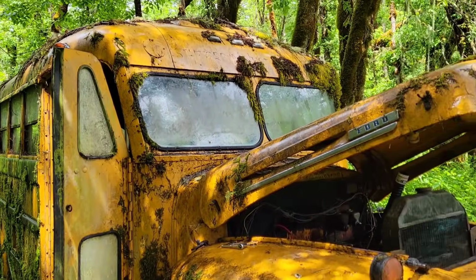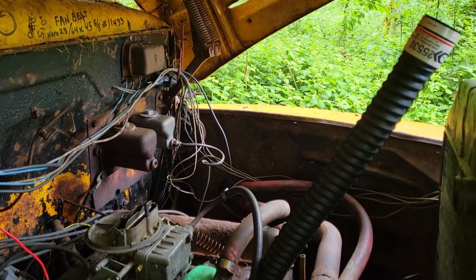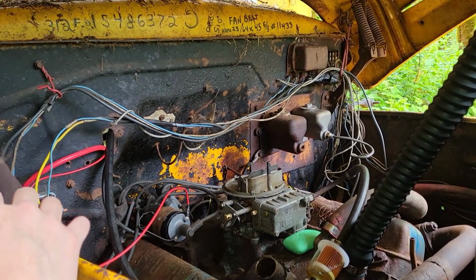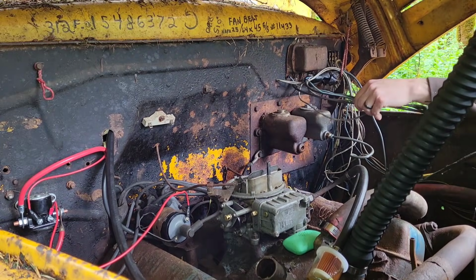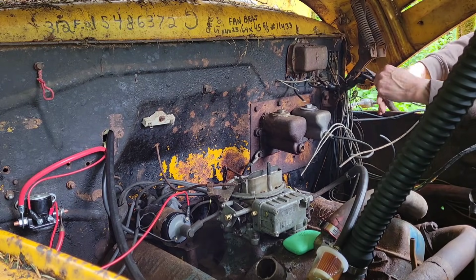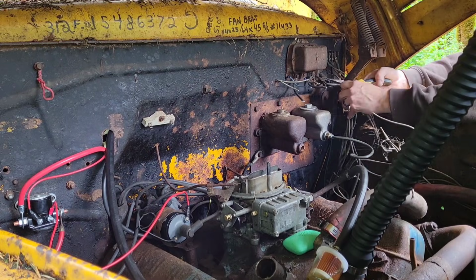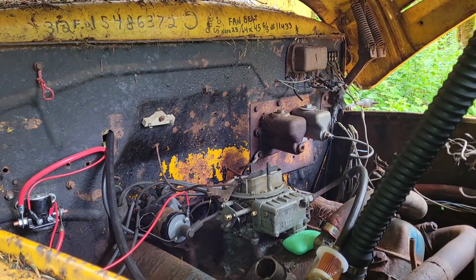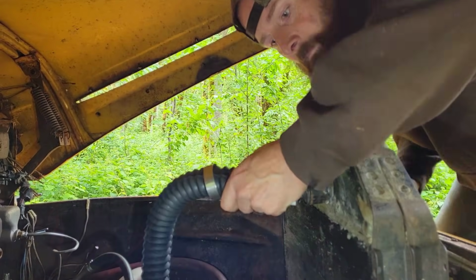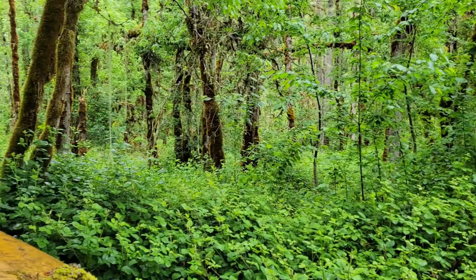Hey, the sun came back out. Yeah, it's definitely Oregon weather. I'm going to finish putting these radiator hoses on and cut some of this extra wiring out of the way. So let's go. Back to rain. Definitely Oregon weather.